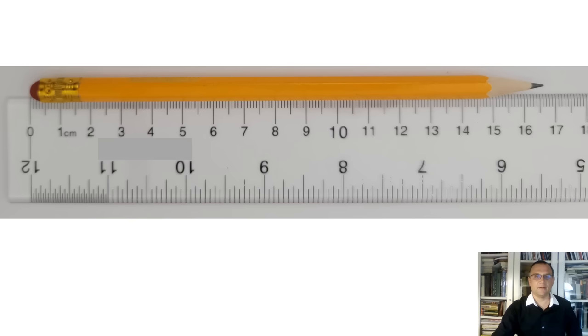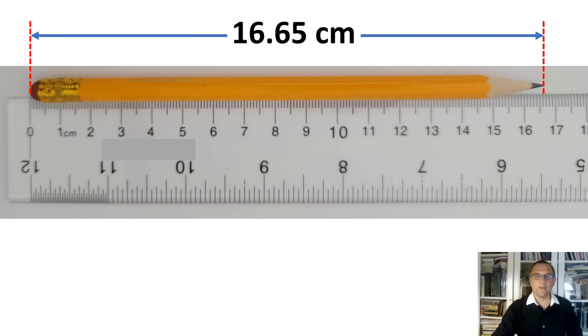Now let's practice measuring things with a metric ruler. We will start with a pencil. This pencil is 16.65 centimeters long. Do you agree with me? It seems that the point of the pencil is just in the middle between 16.6 and 16.7. Therefore, we record the measurement as 16.65.